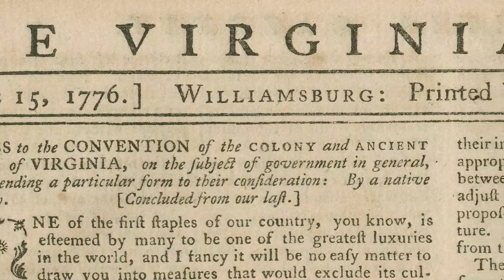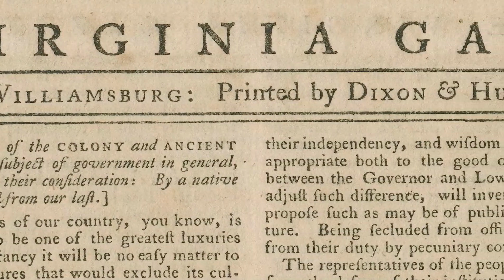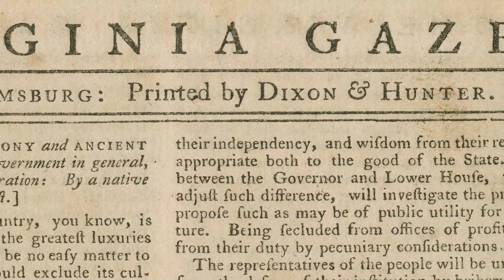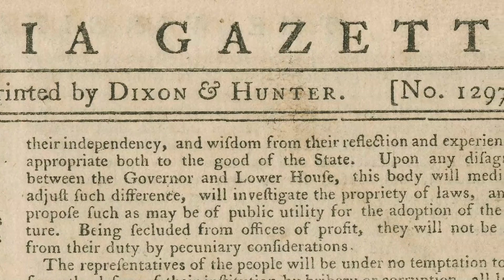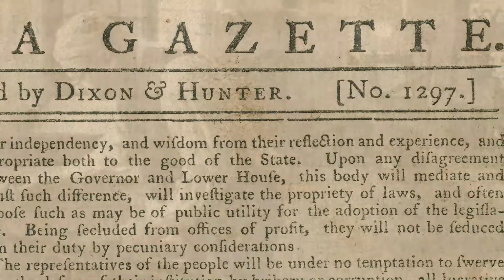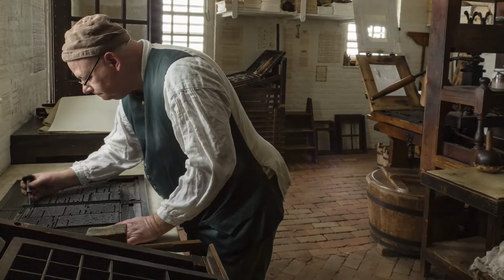The Virginia Gazette's a newspaper. So usually when you see that word Gazette, that implies authority, official authority, authoritative information, and it was often used in the names of newspapers that usually represented the government. They might have had a government contract to print.